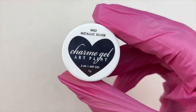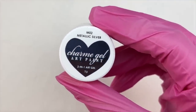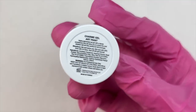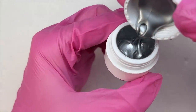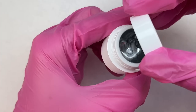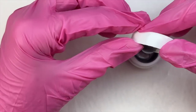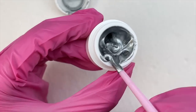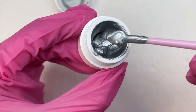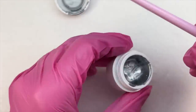The next item is a Charme Gel Art Paint. It's a 2-in-1 art gel liner, and I picked it up in the metallic silver. I did flip it over so you can see the back, but I recommend not doing that. As you can see here, it did get a little bit messy because I flipped it upside down. It is always a good idea to keep these types of containers sitting upright so the product doesn't spill into the lid and then you have a huge mess. But I was able to clean that up. So you can use this for nail art, or you can also just use it to cover an entire nail.